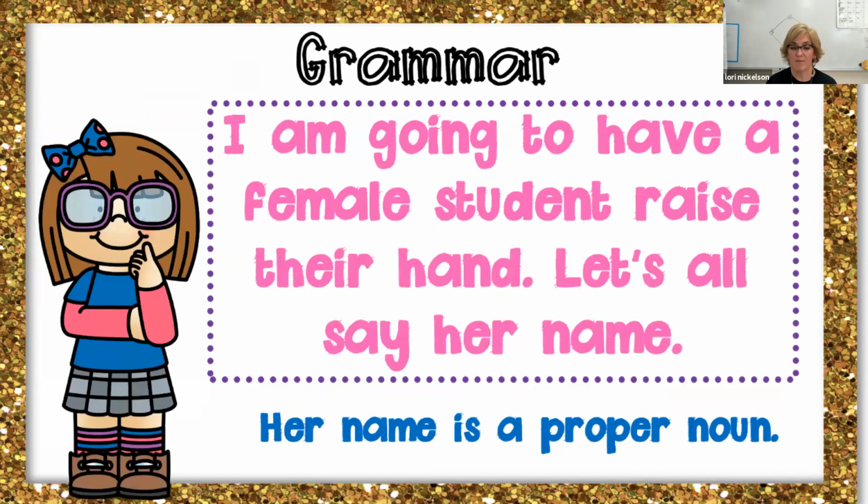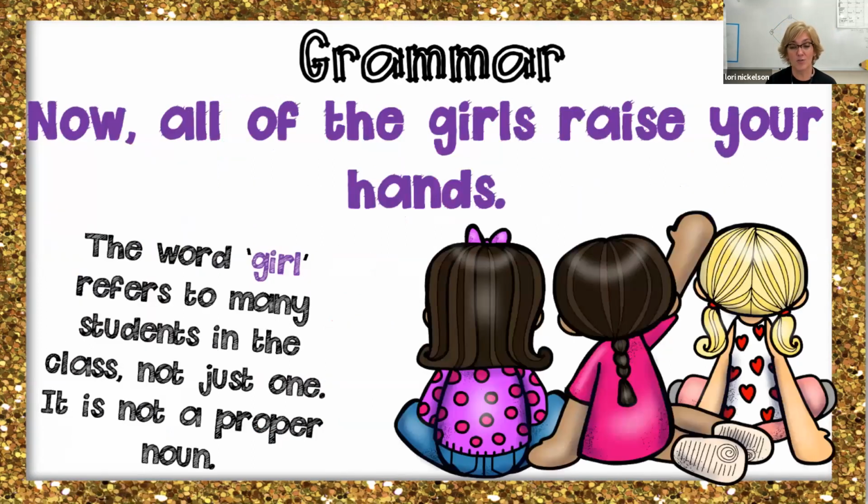Now I'm going to have a female student raise their hand. Let's all say her name. Oh, look, there's Jamie raising her hand. Everybody say Jamie. Jamie. Her name is a proper noun. Now all of the girls raise your hands. The word girl refers to many students in this class, not just one, and it is not a proper noun.